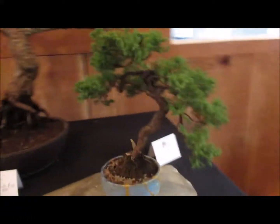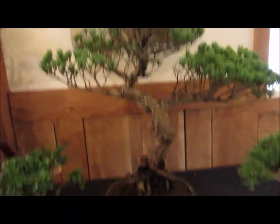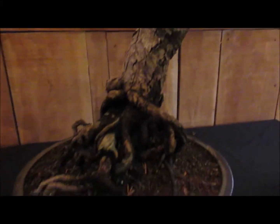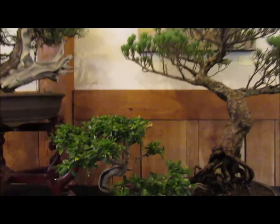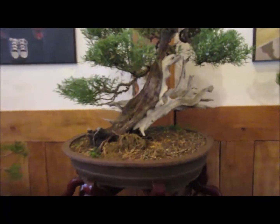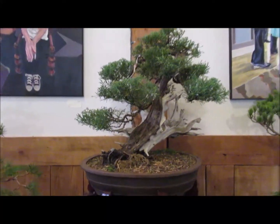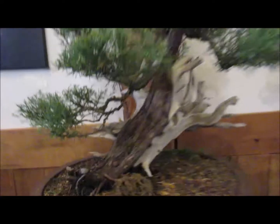And over here we have a juniper. And another big five needle pine. These beautiful, beautiful foliage. Trunk. Just a glorious tree. A little Fukien tea. And this was another one of the collected junipers. Looking fine here. Lots of dead wood. A nice vein coming up.